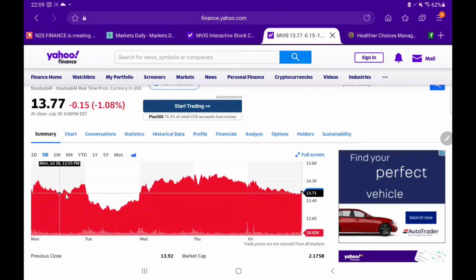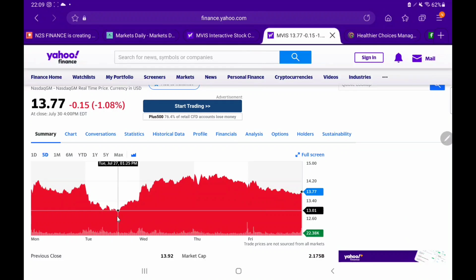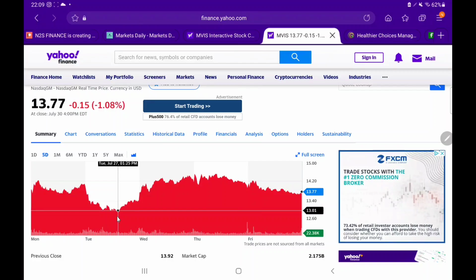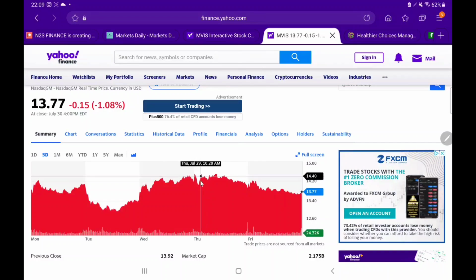The past 5 days has been a mixed bag as well. We hit lows down here on Tuesday of 13.01, so we nearly did come down to the $12 range, but fortunately we have found the support at the $13 range. It does appear to be the case. And we have gone on to bounce from there and hit highs in the week, which were up here in the $14.40 range, which really is superb. And like I said, coming towards the end of the 5-day period, we're seeing more and more consolidation around that mid to high $13 range, which is fine.